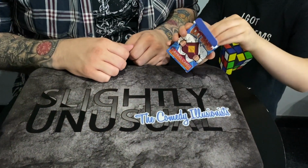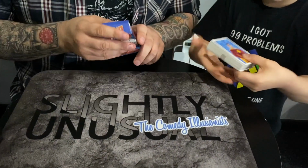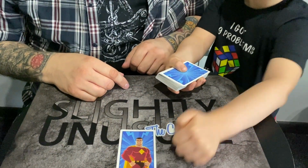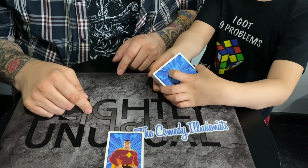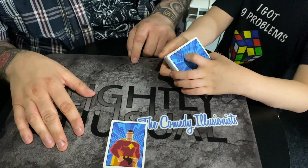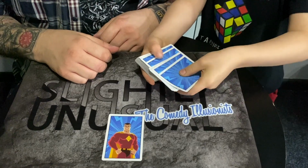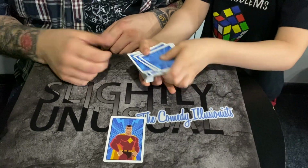Okay, so I got a pack of superhero cards. This is Captain Magic. Is he a magician? Listen, Captain Magic. So he's a captain and he's magic. He's a superhero, but he also does magic. So by day, he's a magician. By night, he's a superhero. Okay, fair enough. So I've got a pack of superhero cards, but obviously they're not superheroes, or that would be a bit weird, wouldn't it? It would be very weird, yeah.